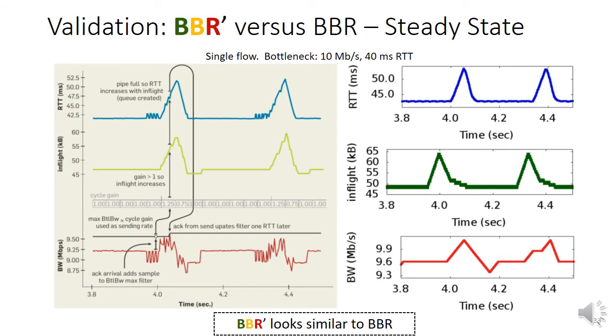In order to validate BBR Prime, we took published performance results for BBR from the CACM paper I mentioned earlier and compared those with an identical configuration, identical setup for BBR Prime in the ns-3 simulator. So the environment is a single flow with a bottleneck link of 10 megabits per second and a 40 millisecond round trip time. The left side of this slide shows the published graph.